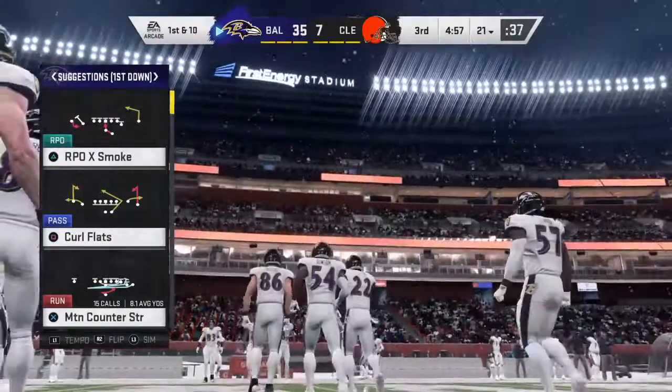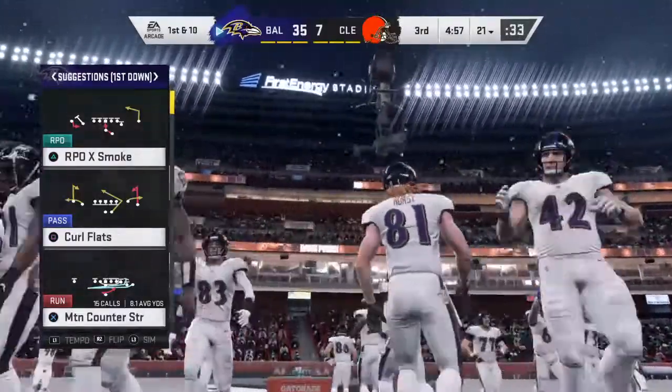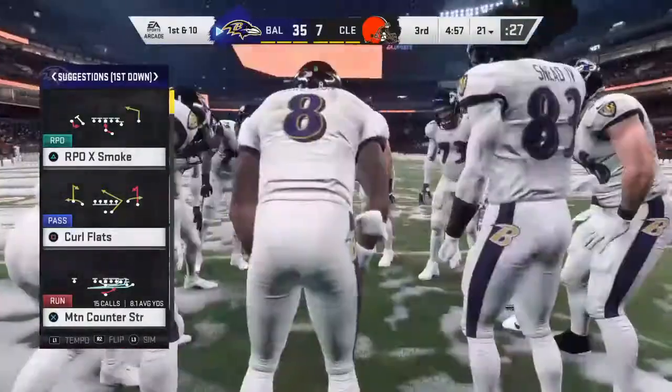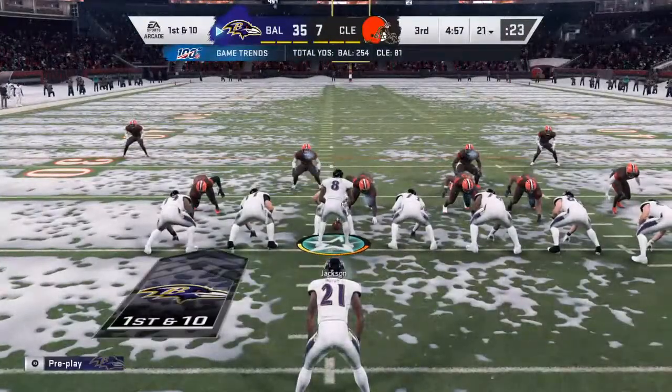Out come the Ravens now. They'll go on offense first here in this third quarter. They had a big first half. Now they have a chance to add to that lead here in the opening possession of the second half. And everyone always asks about halftime adjustments, kind of the key phrase. What did you do at halftime?